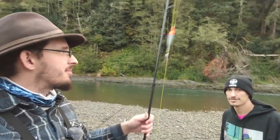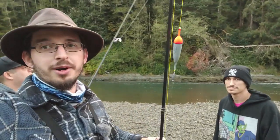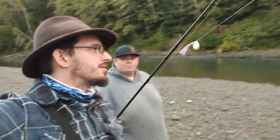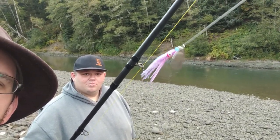On my setup, I got just a regular float setup, 1/8 ounce, quarter ounce bobber weight. I got my salmon roe from last year, which should be fine. I think Donnie and Nate are gonna use these, which are kind of custom spinners, but they look gnarly. They look good. Great. Custom Wickeds.